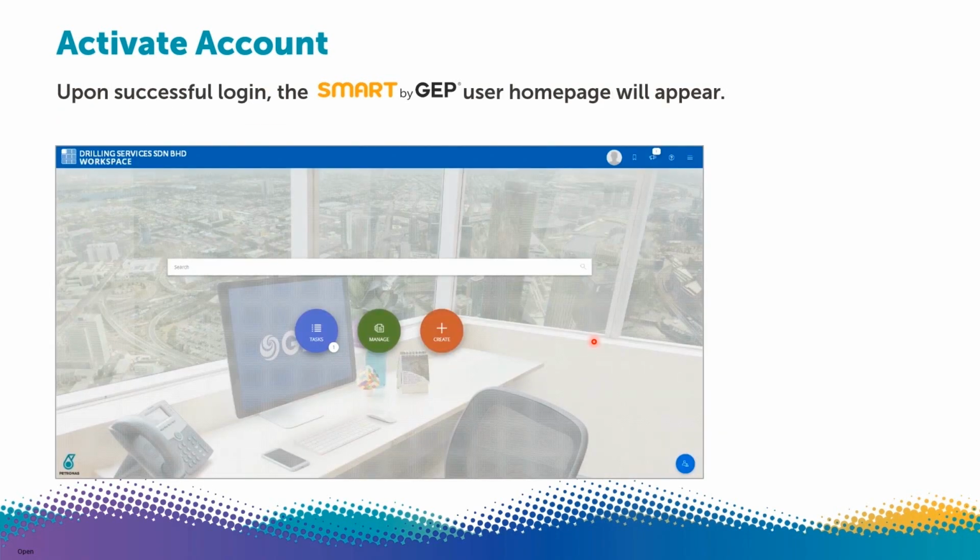Upon successful login, the Smart by GEP user homepage will appear. Like I mentioned before, you will see 3 different buttons here: task, manage, create.